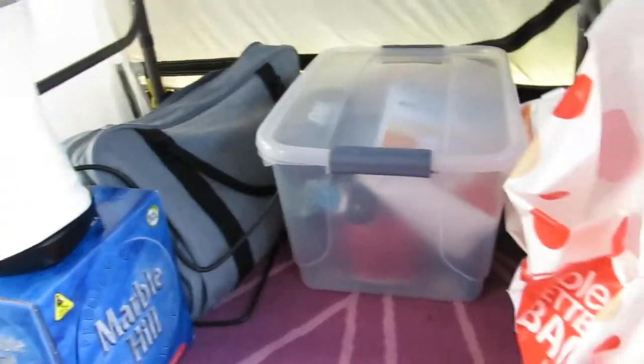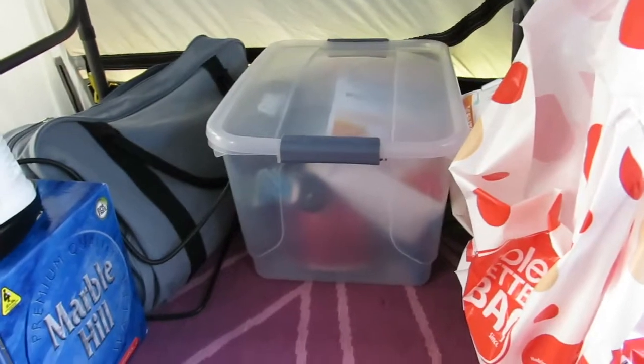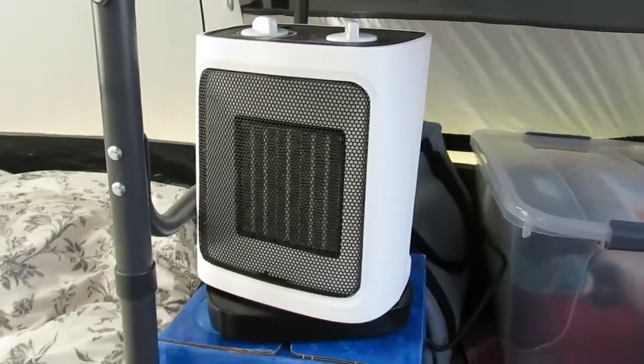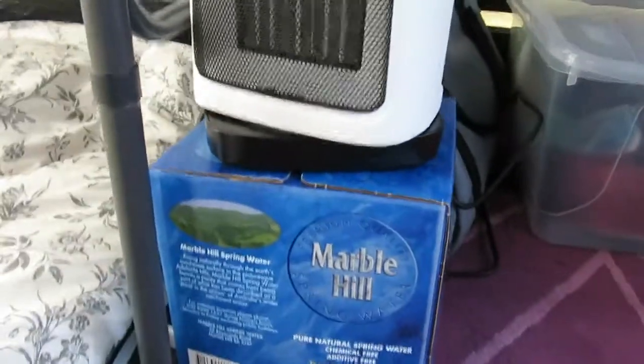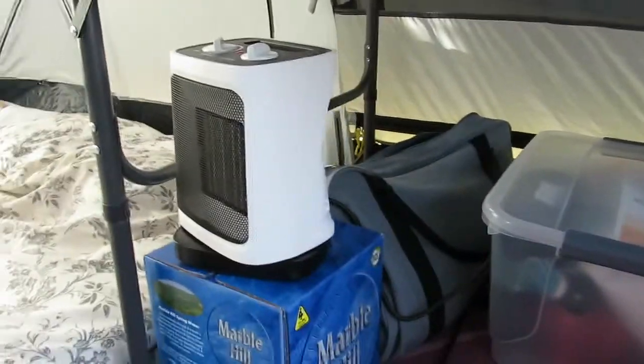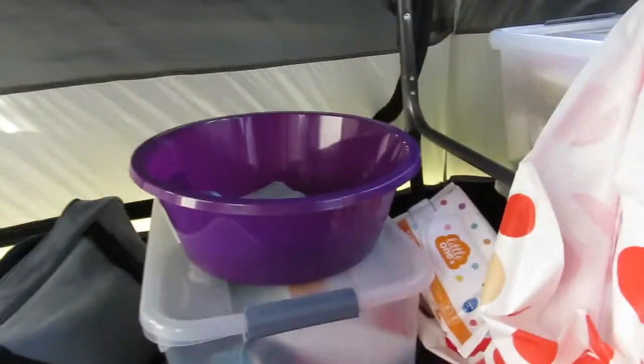We had such an audience when we were setting up, we thought that might be a little overkill. This is the heater that we've been using. So it's a little oscillating heater. We don't leave it on that, that's the spare water. But it just sits there during the day, which has worked out really well. So I'll pop that back and try and keep it neat and tidy.